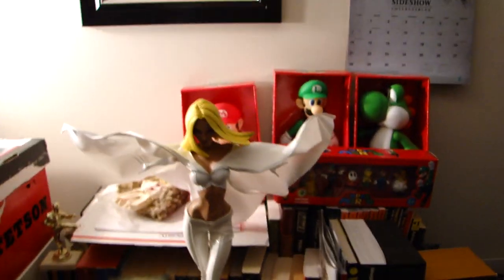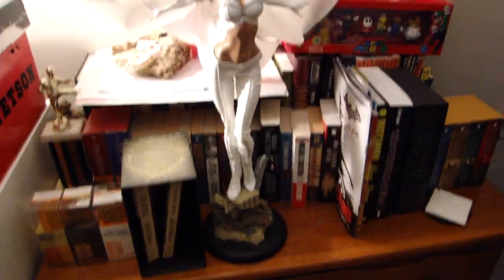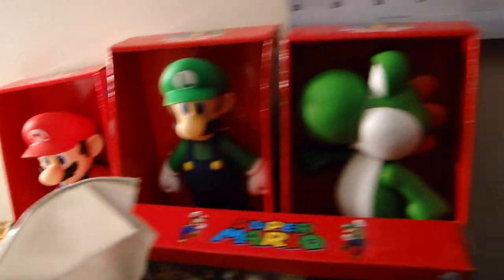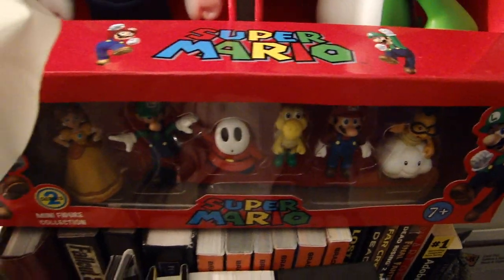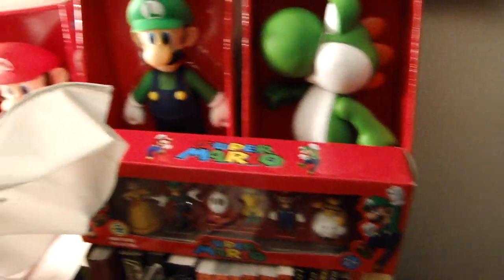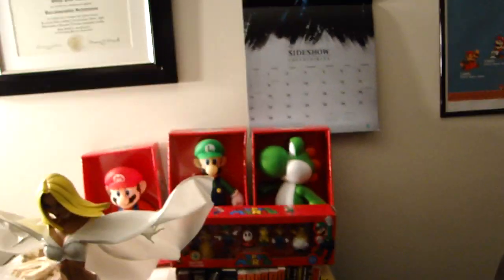Here we've got probably the most giant jumbled mess of shit ever. We've got a White Queen statue right here in front. Behind there we've got jumbo figurines of Mario, Luigi, and Yoshi, and then some mini figurines of them as well, and other characters from Super Mario. I got these for half price at thinkgeek.com during a sale, and I said these might be nice to decorate something with, like an office or whatever, later on. So I was kind of thinking ahead, and they were cheap as hell anyway.